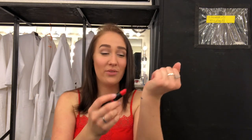You want an orangey red lipstick, because it neutralizes the black of the tattoo. So if you have a different color tattoo, it's easier to cover up. So you need the orange. Orangey red. Put it on the tattoo.